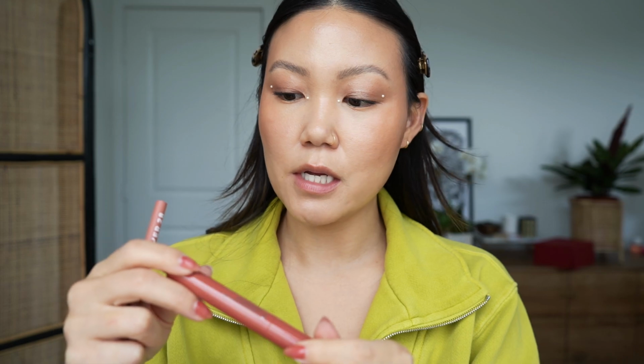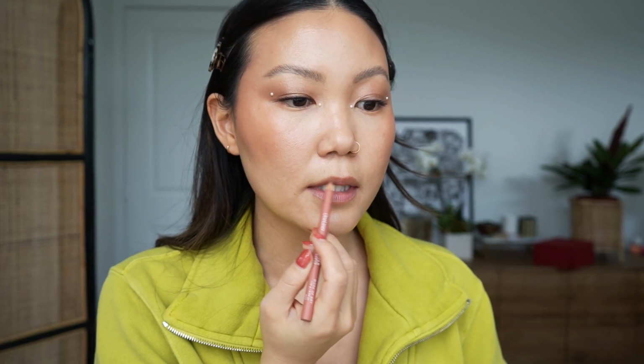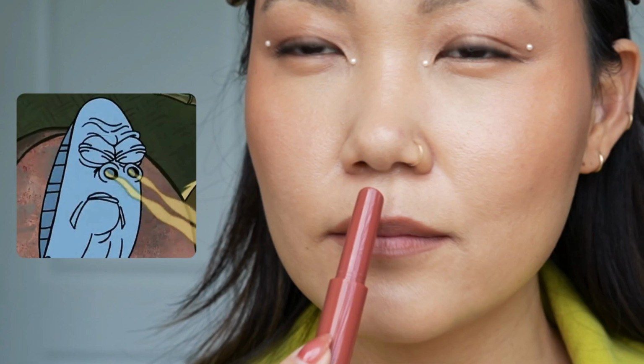It's called Nashi Pear. But I am going to line my lips really quickly. This is the Tower 28 Work of Art. It's like a fruit punch berry. I don't know. It's very fruity, it's very sweet. I kind of like it, but I know some people find it a little bit strong.